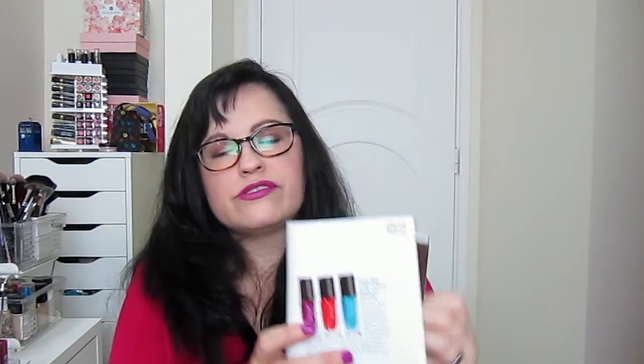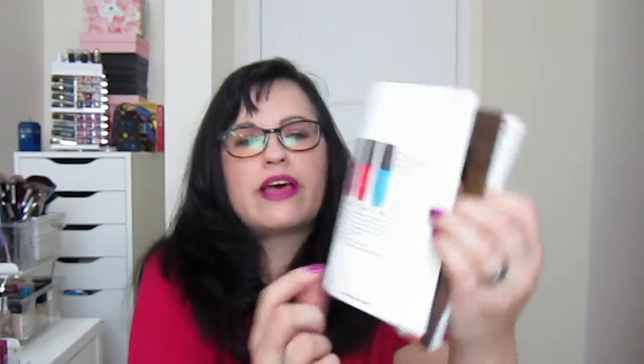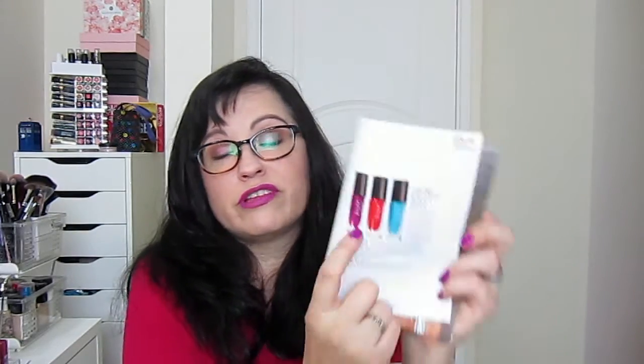So this is really pretty. It has like a pretty sheen to it. This is in the color Katie. So these are the three colors that you could have gotten. I'm actually really glad I got that one. That's really pretty, Katie. And it's $14.